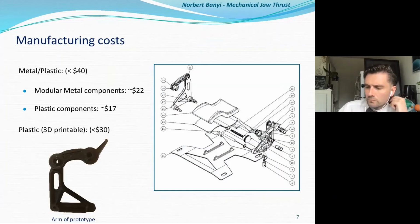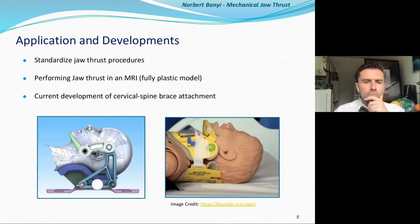Bulk production of a plastic and steel product would have a manufacturing cost of about $40, while a completely plastic device would be under $30. The adoption of this device will help standardize procedures involving the jaw thrust and relieve nurses or respiratory therapists to focus their invaluable help in better ways in the operating room.